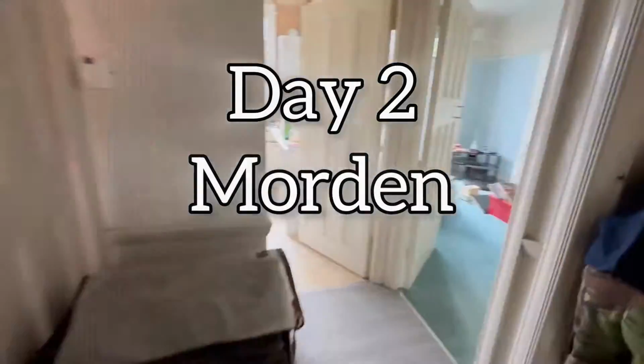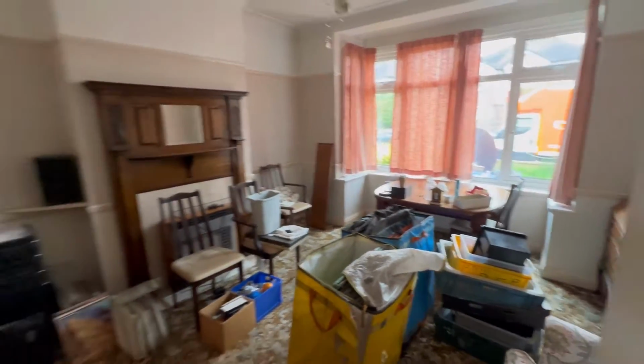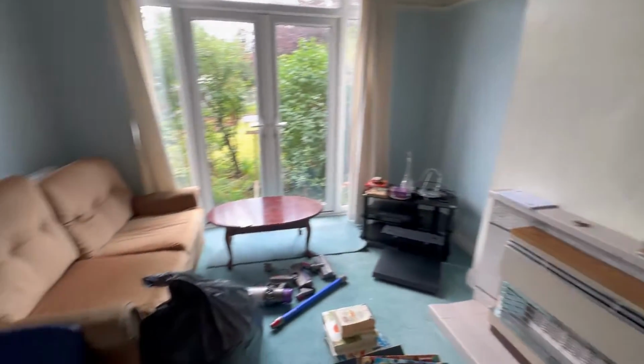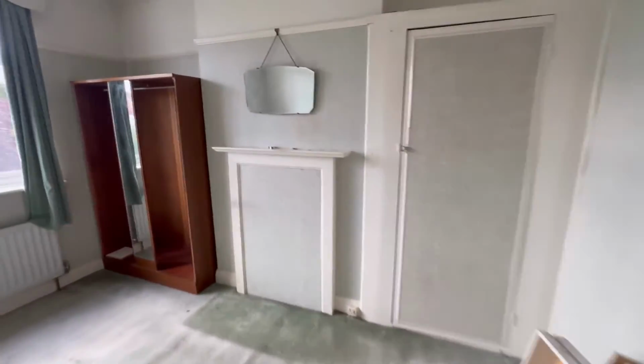Another day, another house clearance, as I like to say in my Instagram videos, and it truly is. This time it's Tuesday, we're in Malden, and we've been instructed to clear this whole property. Now, our customer did a fantastic job at clearing lots of items. He spent some time just going through everything and taking what he wanted, and as you can see up here, he's done an amazing job.